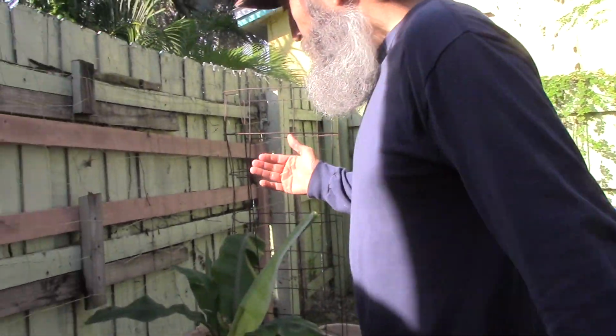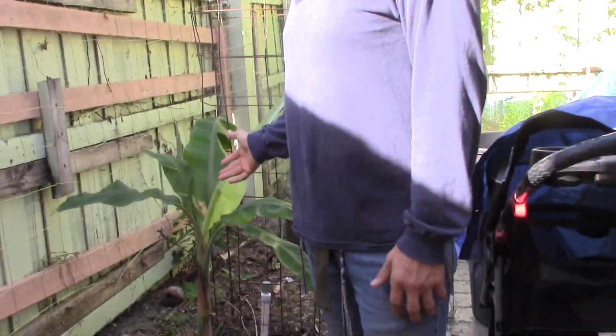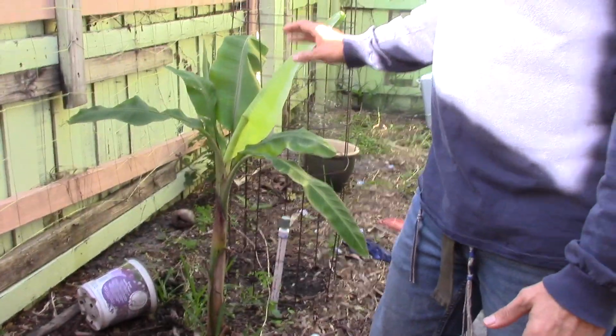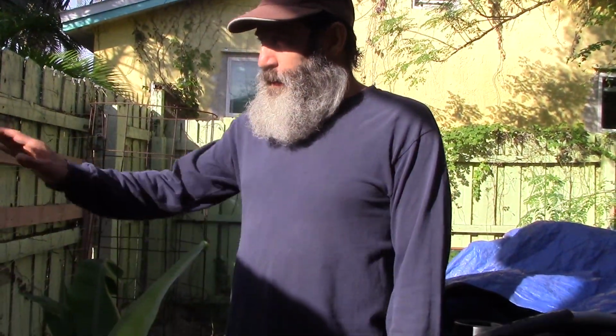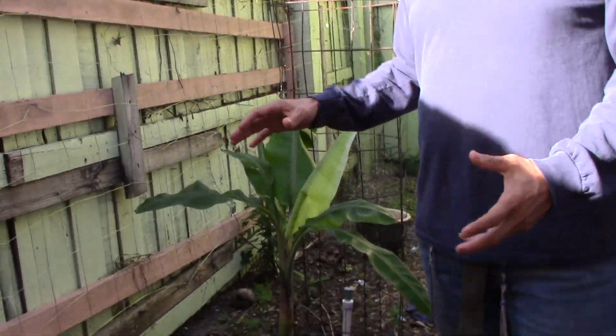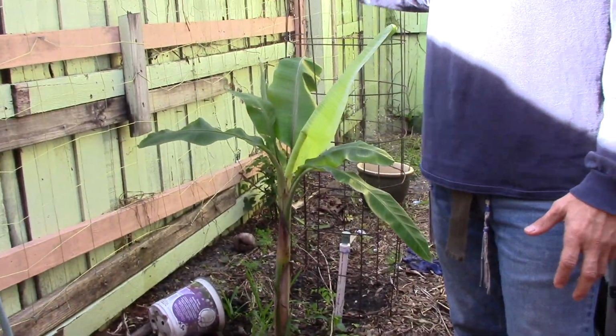So, right here in the front is a banana tree that I took from one of my other bananas. I have several different banana trees, but this one I liked the best. So I took a cutting from it and I put it right here. I was going to leave this area open where cars can come through, but I decided to fence it off and put a banana right here because banana trees are easy to get rid of and they grow back easy if I ever have to use this as a driveway.